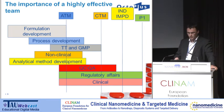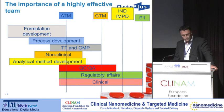So just to make sure that they have a good transition of information, that they understand the process and they understand the critical process parameters. And the same goes for the other departments. So, for instance, analytical method development to QC.